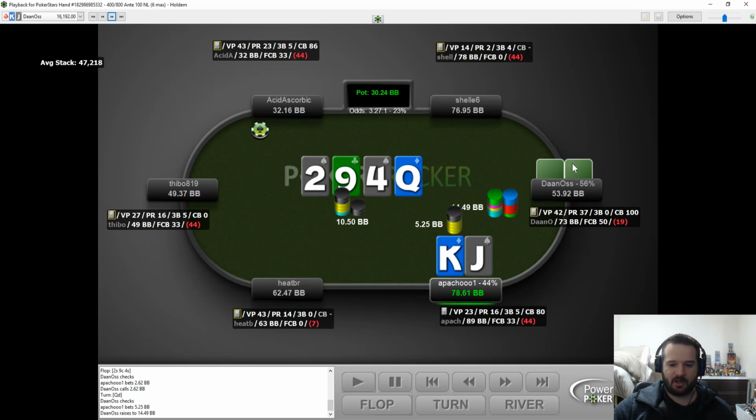I think we're going to end up walking into sets quite a bit. We block things like Jack 10, which could be bluffing here, and King Jack, which could potentially be bluffing here. I don't think we need to be calling with this specific combo here. I think we can just fold.